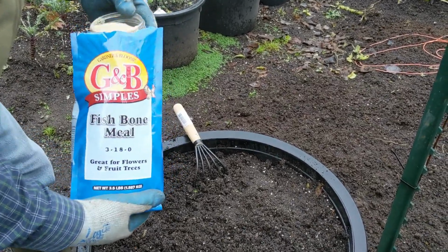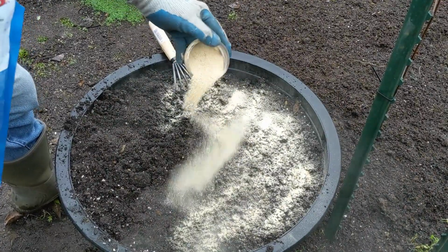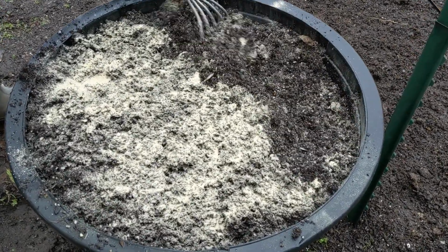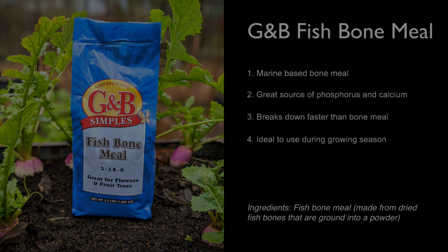Now, fish bone is a marine-based alternative to traditional bone meal, and like bone meal, it's a great source of organic phosphorus and calcium. Fish bone breaks down faster than bone meal, and it's a better choice to use during the growing season to provide an early boost for new garden plantings or perennials and bulbs.